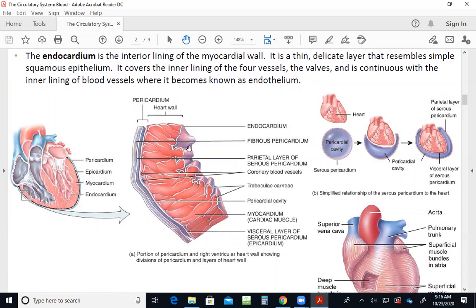Deep to the myocardium is another thin layer called the endocardium. Endo always means inside. It is a thin, delicate layer that actually resembles simple squamous, so it's really, really thin. Remember, simple tells you that we're dealing with one layer of epithelial tissue. Squamous tells you that the cells are flat and plate-like. This is not only going to line the inside of our heart, but it also lines those four important vessels, the valves, and is continuous with the inner lining of our blood vessels, where we will call it endothelium, and we'll be talking about that next week.